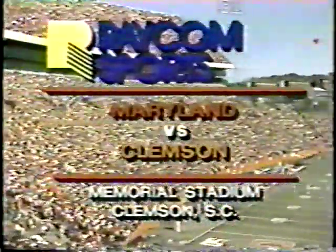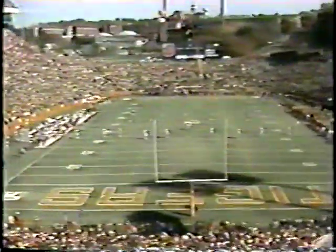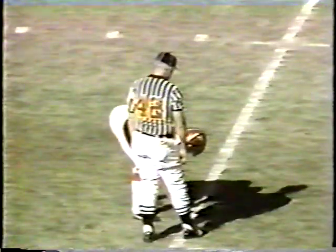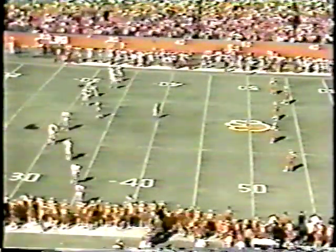The toss, and they opt to take the choice in the second half kickoff. So they'll be kicking off to Clemson right now. It's Jess Atkinson from Camp Springs, Maryland, getting set to get this ball game underway. We've got Ray Williams, number 45, to the far side, and Terrence Rulak to the near side as the receivers on the goal line for Clemson.